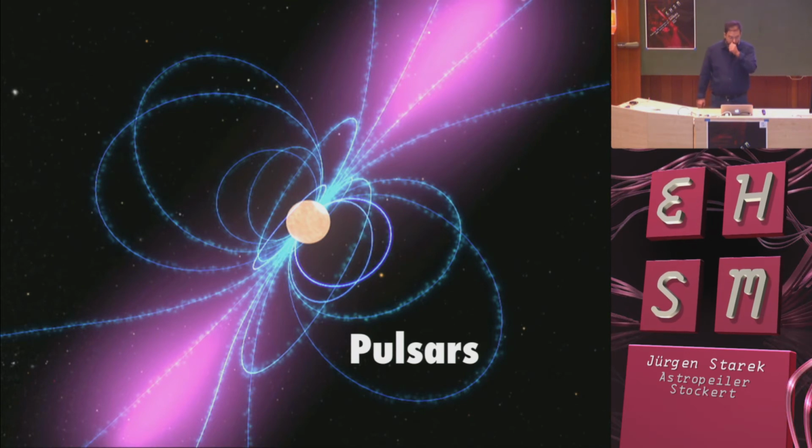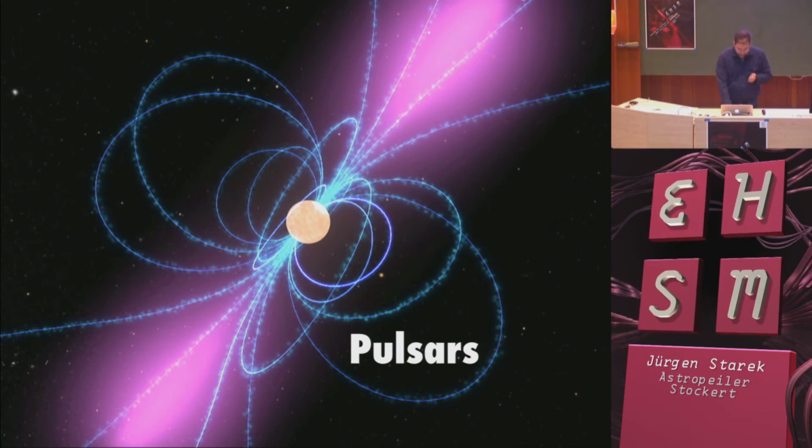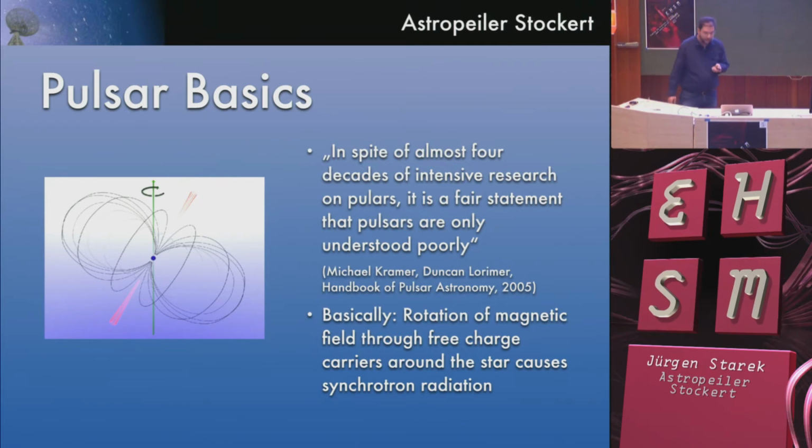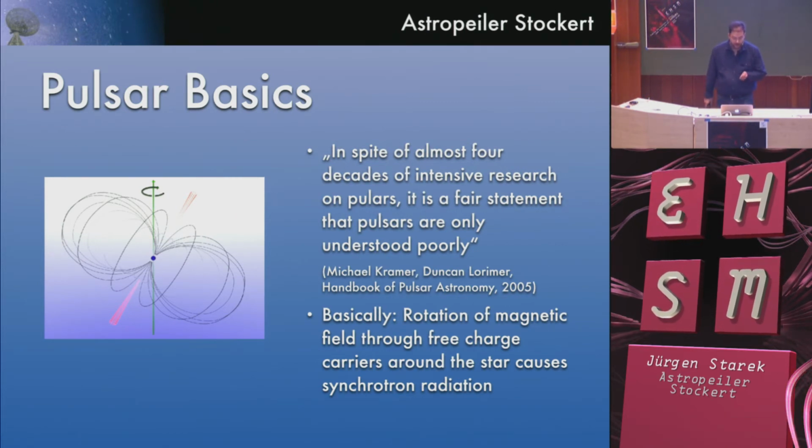Next big topic we're working on is pulsars. And this is the one main area where you actually are looking at signals that are not continuous over time. A pulsar is not really well understood. There's a nice quote here from Michael Kramer and Duncan Lorimer, two of the leading people in the field, from 2005 still, where they say, well, in spite of almost 4 decades of intensive research on pulsars, is it a fair statement that pulsars are only understood poorly?